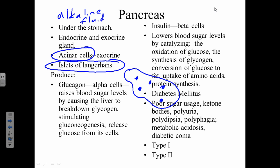Why isn't it capitalized now? It probably should be. Probably should be. The two hormones that we're going to worry about are the two that are listed up here, glucagon and insulin.